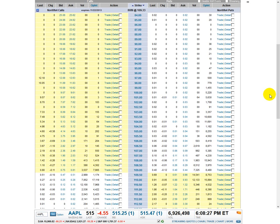So there it is. IWM 106.50 by 105.50. It's a put spread trade, and it expires in 2 days. So that time value is going to erode rapidly. And that's it for now.